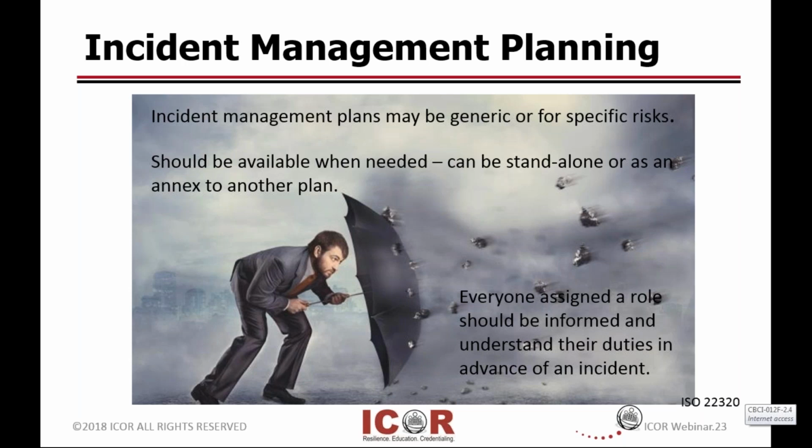And then, of course, we all know that everybody who's assigned a role should be informed that they have a role and that they need to understand their duties and what they're supposed to do well in advance of an incident.